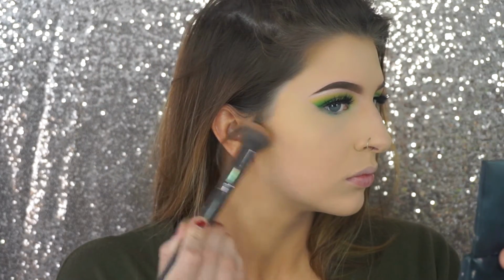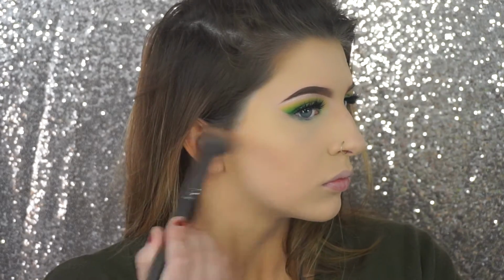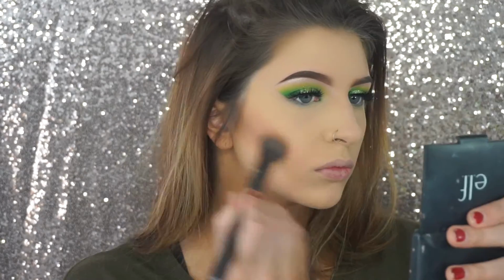For bronzer, I'm using the e.l.f. bronzer, but I did notice that it started to separate a little bit, so I took some of the Kat Von D Shade and Light and kind of went on top of it. I don't recommend the e.l.f. bronzer, it kind of sucks.